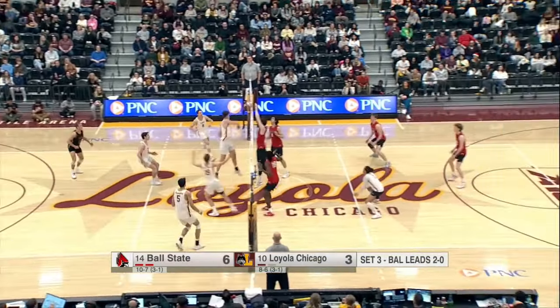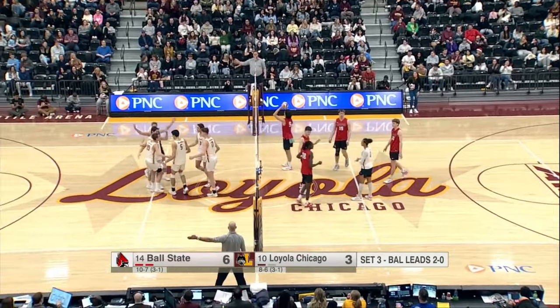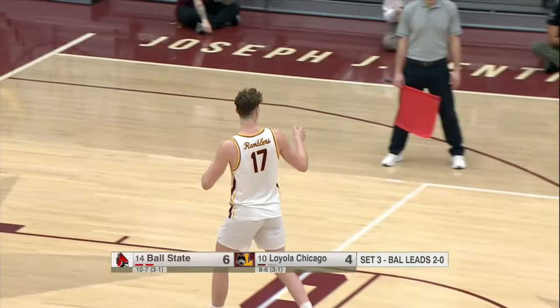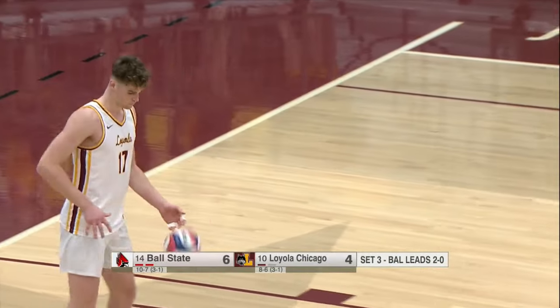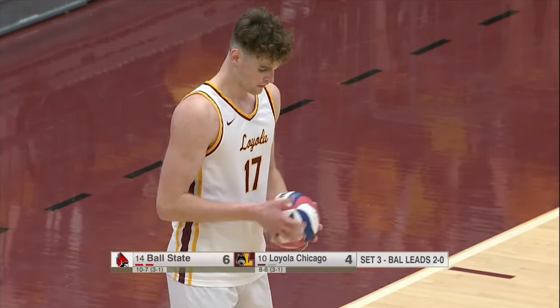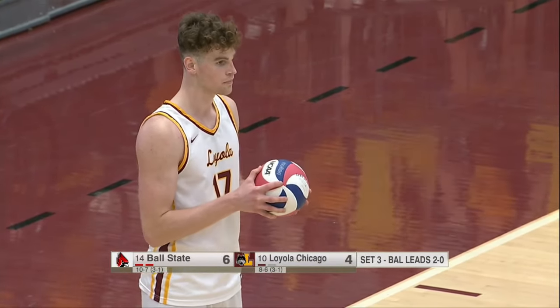Oakley barely kept that off the floor, battled for it. The net, point Ramblers. Ref says that Davazucheva reached over. Magnin did a nice job of handling that ball. That was tight to the net. Still looked like he was going to set the ball, and that was a trouble. It was a little aggressive.